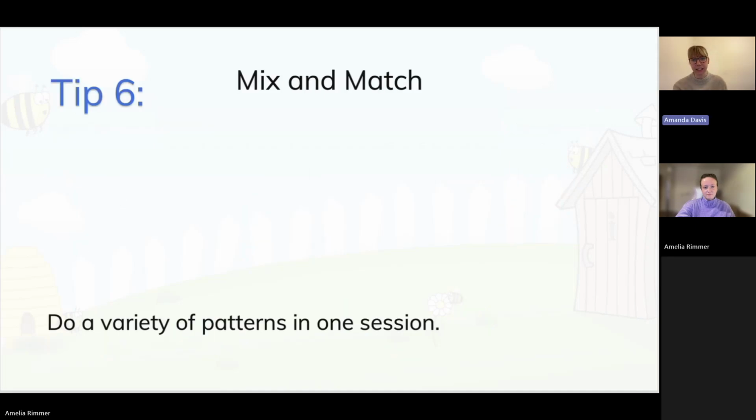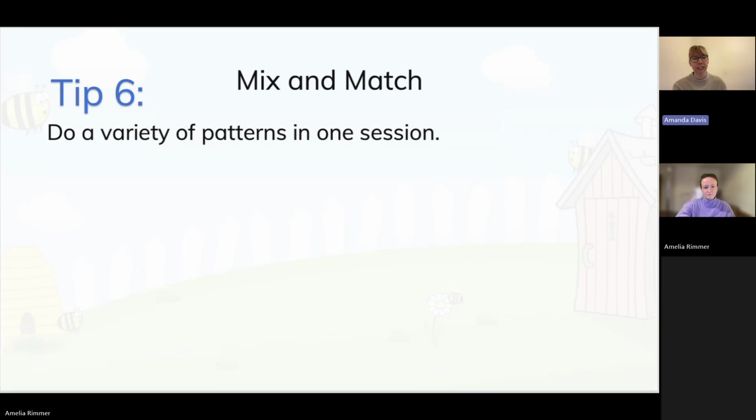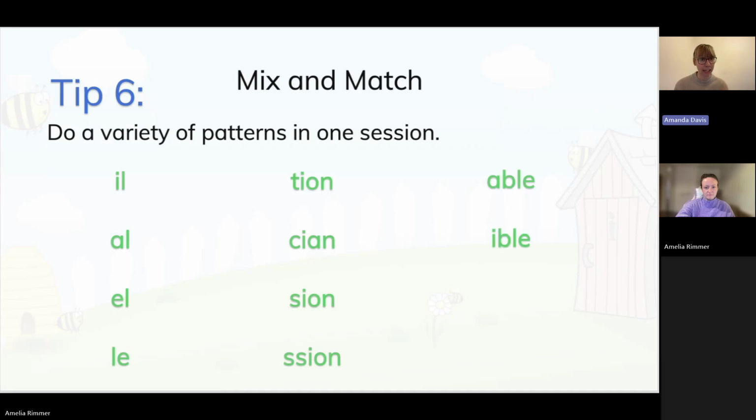Tip 6, do a variety of patterns in one session. Okay, this can be kind of twofold. When we're doing individual lesson pattern practice, you kind of teach one pattern at a time. But if we say to them that they're doing a lesson on shun, T-I-O-N, then obviously they're going to be prepared to answer or spell every word with that T-I-O-N ending. When it comes time to do the actual SATs, they won't have that guidance.